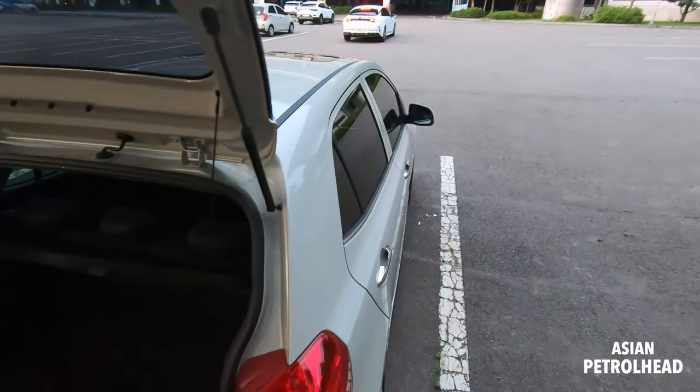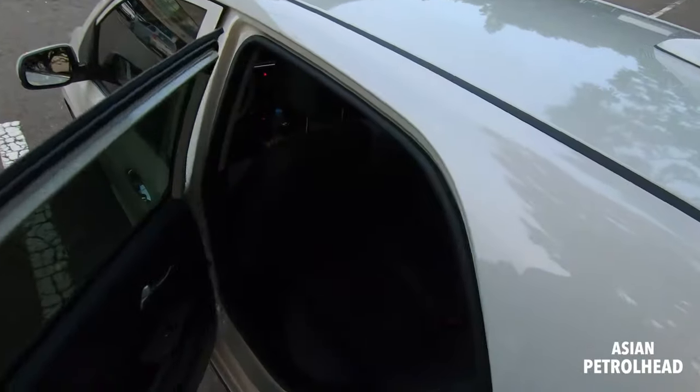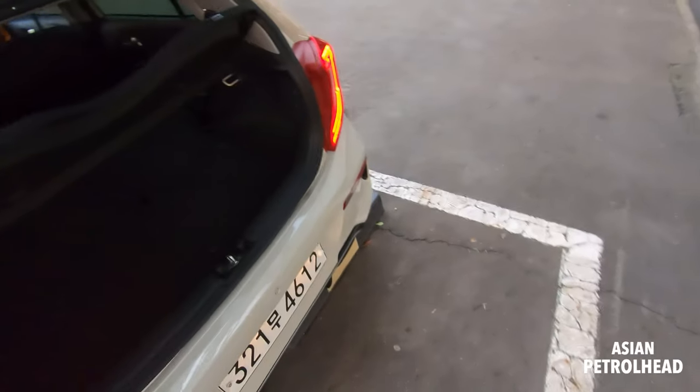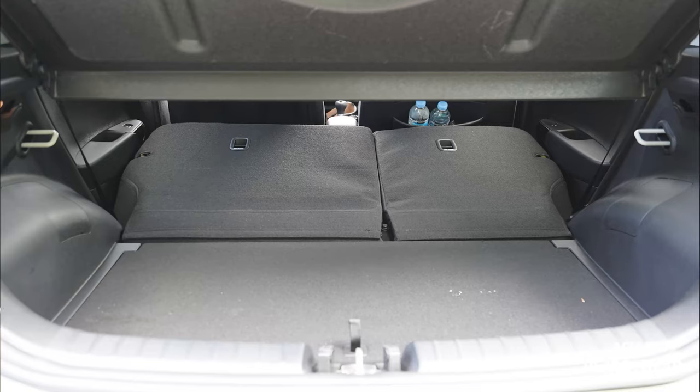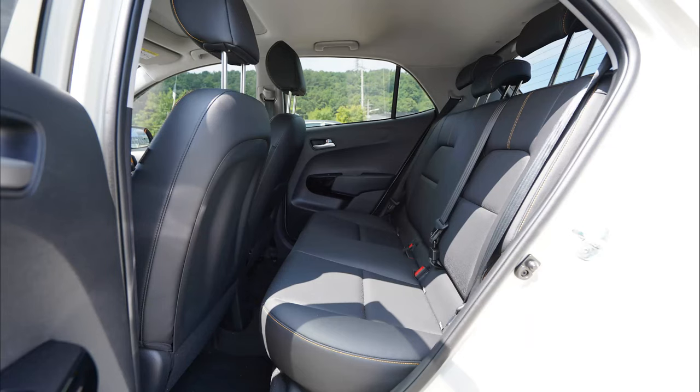And of course you can fold the rear seats like this to yield more trunk space. Sorry, not legroom, more trunk space. Okay, so it becomes almost flat. So pretty nice place to be. The trunk itself is not so big, but we're able to jam all our equipment in, so it's not bad. Okay, and let me just show you the second row seats.